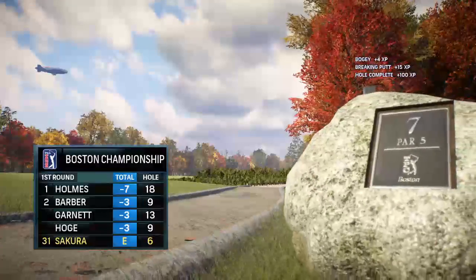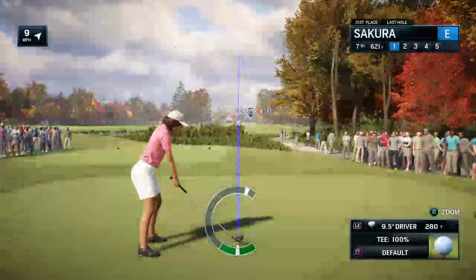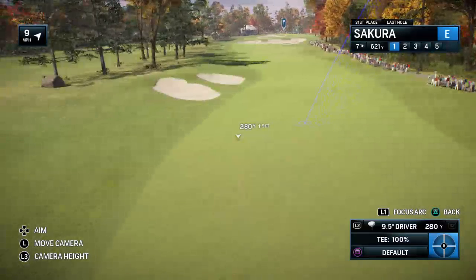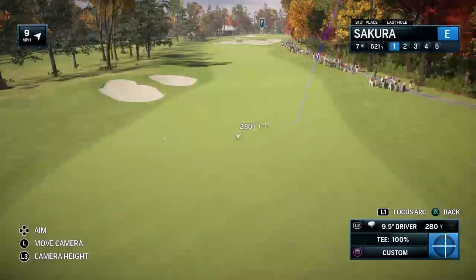So with that, the score is now at even par. We're at the 7th hole now, a Boston strong 600-yard par 5. But it's reachable. There's enough mounding there. If a tee shot catches one of those mounds, it could kick another 20 or 30 yards and certainly make this reachable.